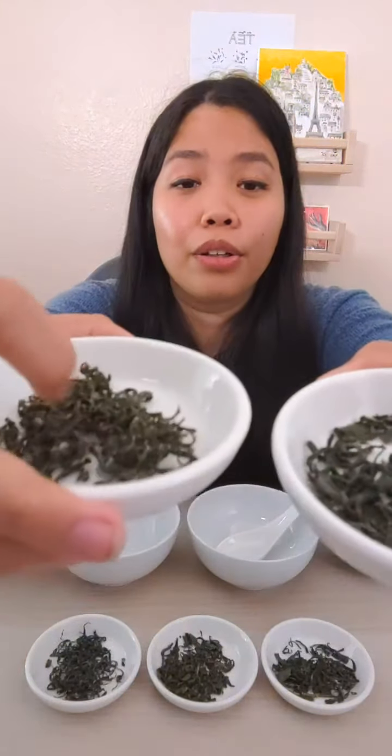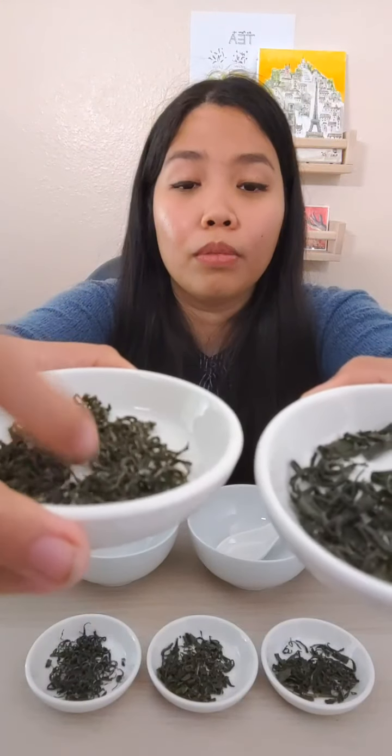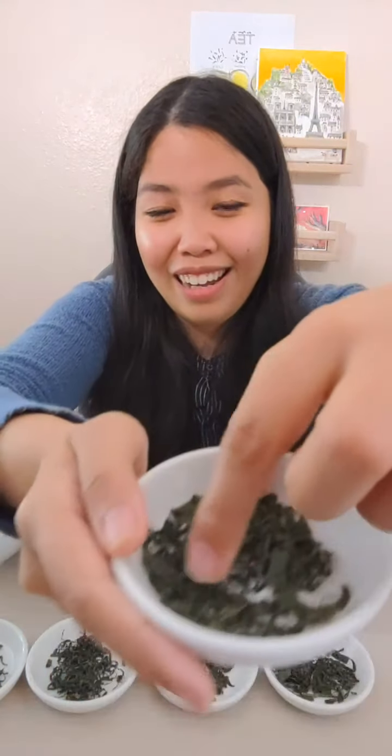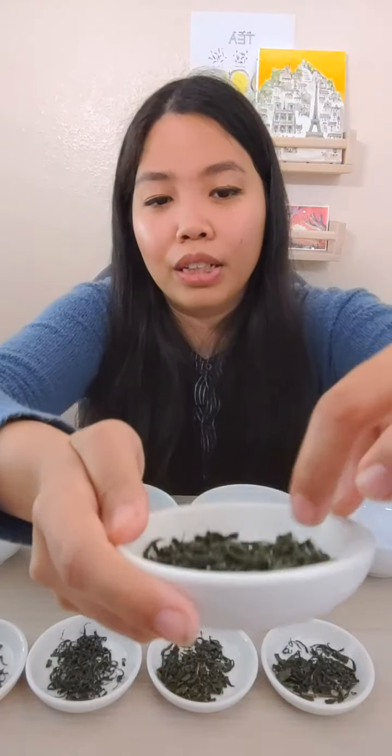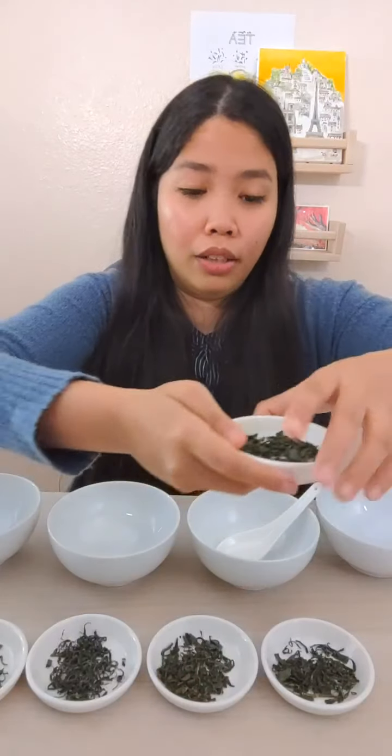You can kind of see that the early spring has smaller leaves, a little bit more wiry, a little bit more delicate looking, whereas the late summer harvest has these big chunky leaves going on now, which is what you would expect from a summer harvest tea. As time goes on in the harvest season, the leaves will become a little bit tougher and the tea will change a little bit in flavor.